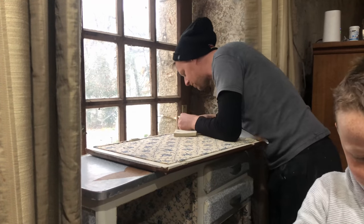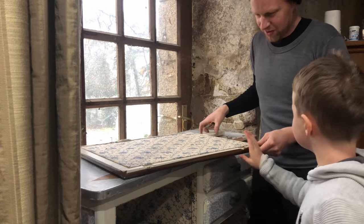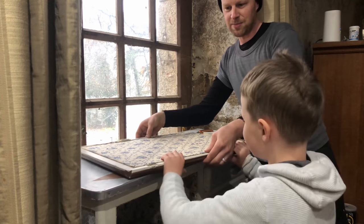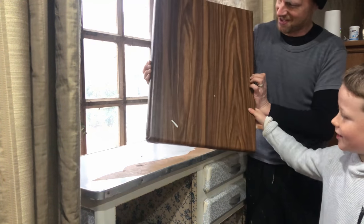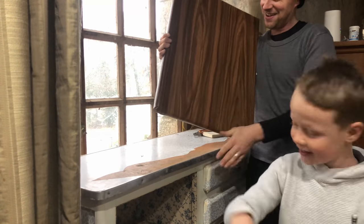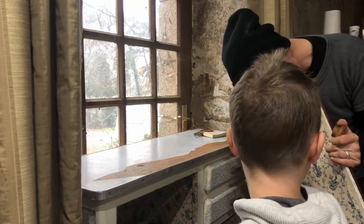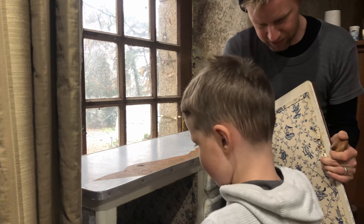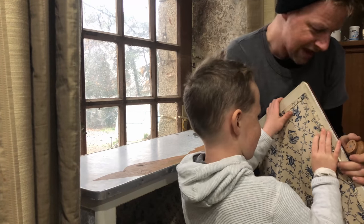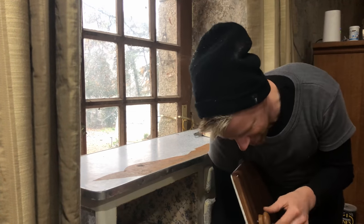Can you pinpoint your bedroom? No. Got my own wallpaper. Do you want to tip her over? Show everyone what you've done. Show this one. Look at that. Wow. We've got a nice new wooden door, haven't we? Do you want to put this one through there for us? Just a screw, yeah. Straight through the hole. Ah, yes. Do you want to turn it?